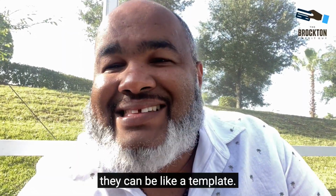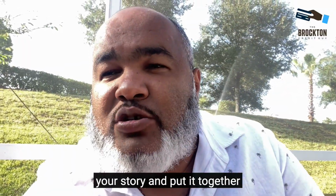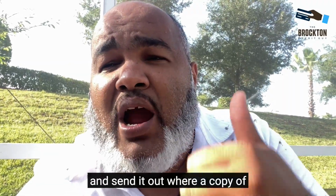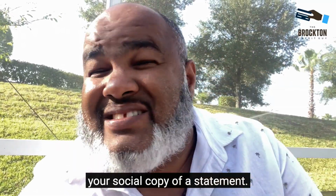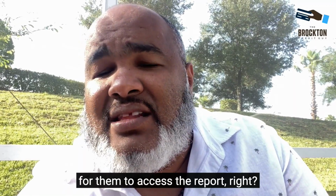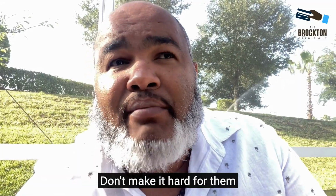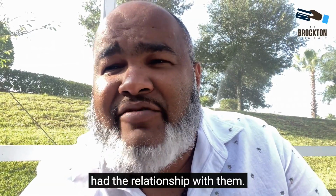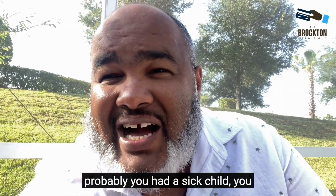But it can't be like a template. It has to be genuine. It has to be personal, based on your story, and put it together and send it out with a copy of your driver's license, copy of your social, and a copy of a statement if you have it, to make it easy for them to access your file. Don't make it hard for them to go digging for your report. Tell them how long you had the relationship with them. You were always on point. Probably you had a sick child.